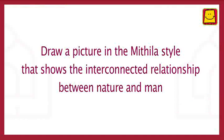Here is an activity we are going to leave you with. Draw a picture in the Mithila style that shows the interconnected relationship between nature and man.